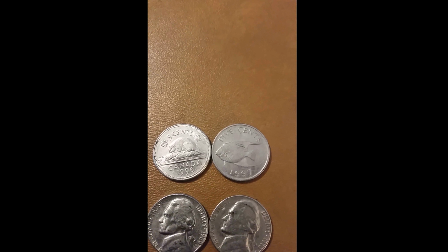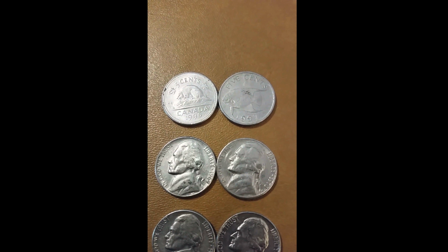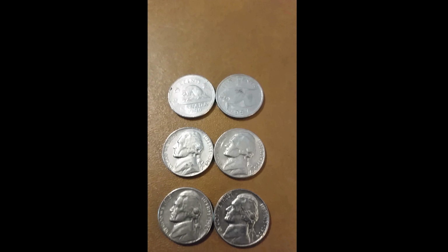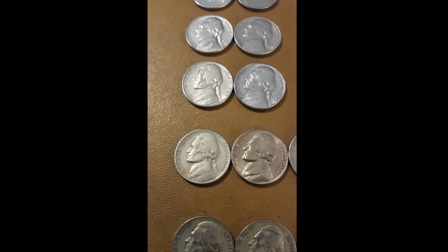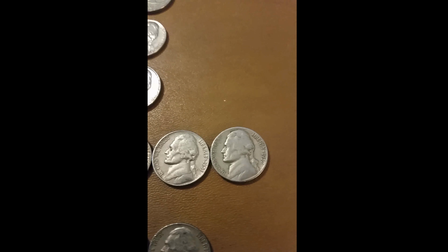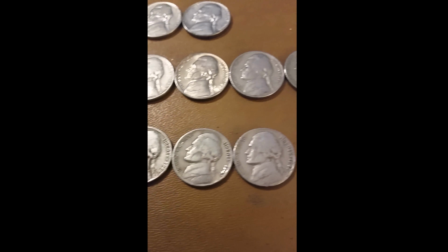We got 13 finds. We got the 96 Canadian and a 97 Bermuda. I got a 1969 and a 1970 S. I like to keep the San Franciscos. Being up in the Northeast, I don't see too many in circulation. I have a really nice 63 and a 64. They are both Denver. Let's see if those can go in my books. Got a 52, a 53, what I believe is to be a proof, a 55, and a 57. And I got 3 coins from the 40s, a 46, and 2 47s. Alright, let's get to the pennies. We'll get this finished up.